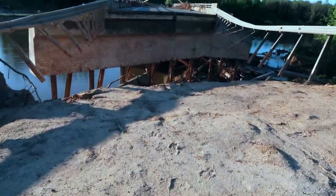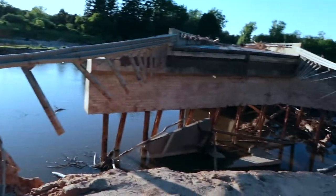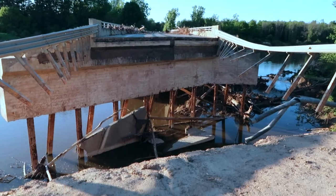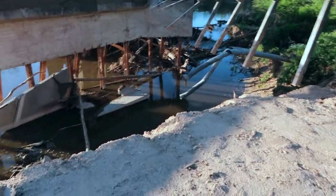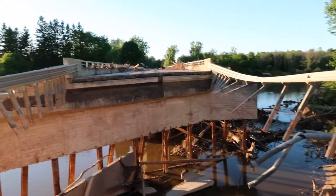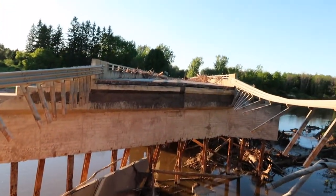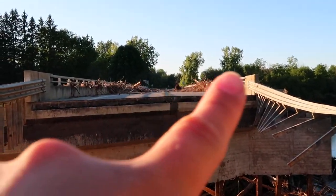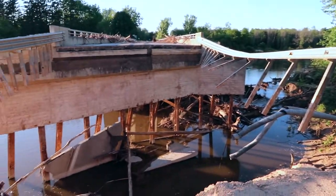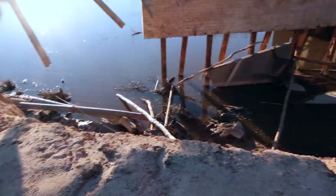Oh my gosh. Look at this. Wow. Look at this. That's crazy to see it in person. Look how high this is off the ground. So all this caved in from the flood. You can see up there on top of the bridge, there's some trees. But wow. It's crazy to see all of this in person.